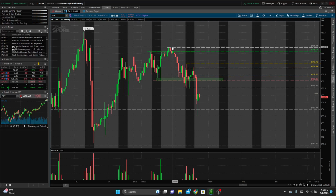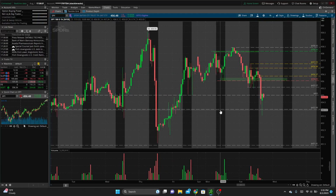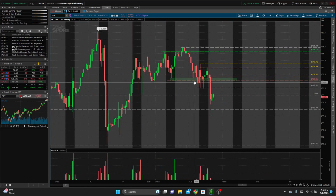Those were definitely some areas I was looking at. I also marked the pre-market high. I marked the pre-market low. And some other levels that didn't play any role because we happened to stay in a pretty choppy range all day. And those happened to be some areas, 455 and 454. Just common whole round numbers that we've kind of been trending around. As you can see, 455 and 454 respectively have been resistance turned support upon breaking, support turned resistance upon breaking.